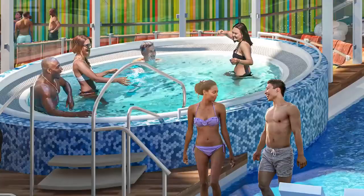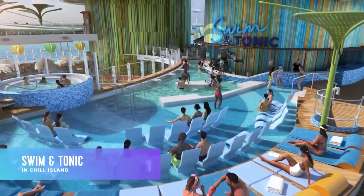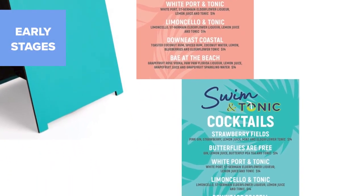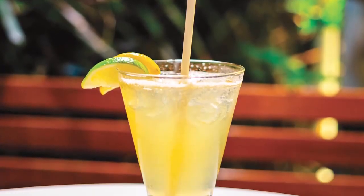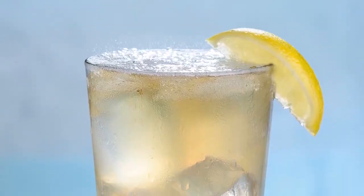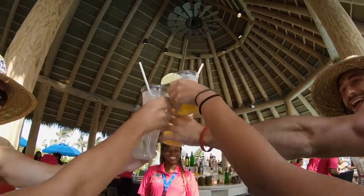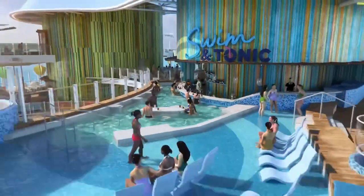With Swim and Tonic being really the first swim-up bar we've done at sea, we've embraced the tonic in the name, so just about all the cocktails that are available have tonic in some way. We're looking at everything from a limoncello tonic that is just really light, refreshing, and crisp, to traditional gin and tonic, to rum and tonic, and even a tequila drink that involves some tonic water. So that was the fun part, being creative with how we integrate tonic into a category of spirits that'll be appealing to all the guests.